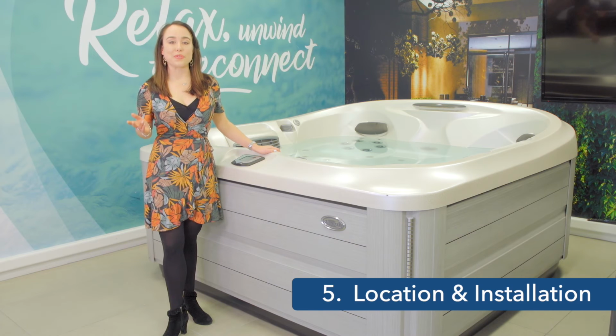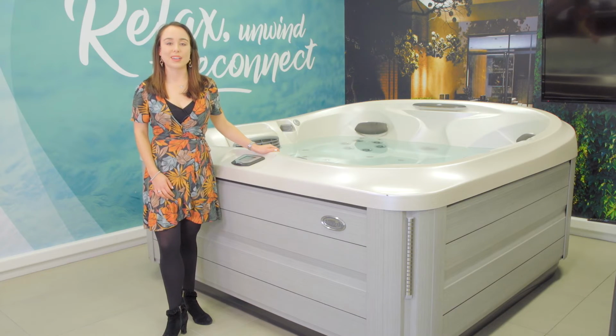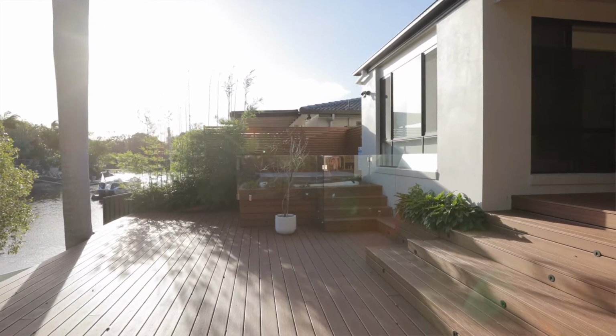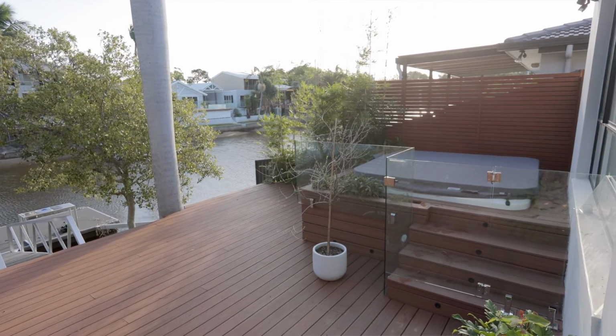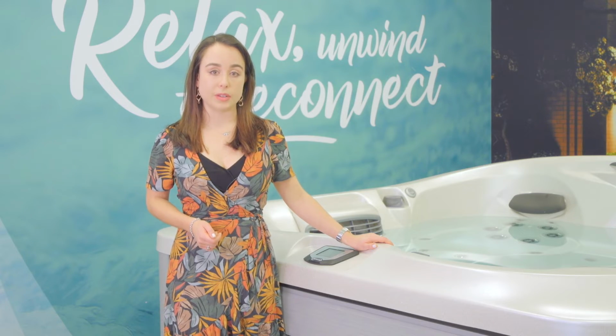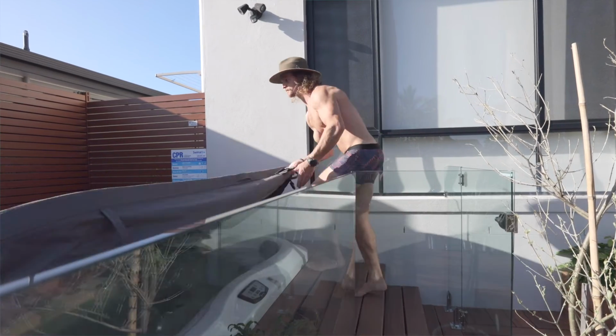And now we come to the fifth and final point, where your spa is located and how it's installed. This will have an impact on running costs. For example, a spa installed in Brisbane will cost less to run than the same spa that's installed and set at the same water temperature in Melbourne. The lower the ambient temperature, in this case Melbourne, the more heating will be required to reach the same desired water temperature as the spa in Brisbane. And therefore, the running costs will be higher.